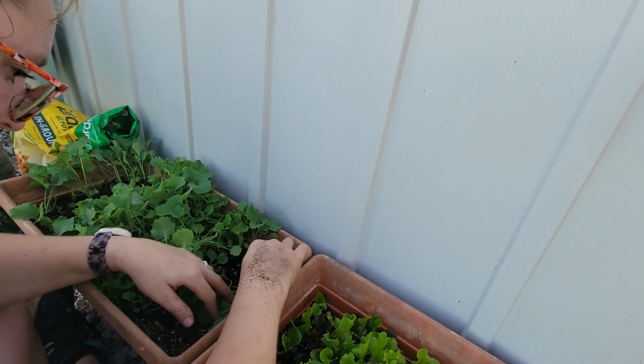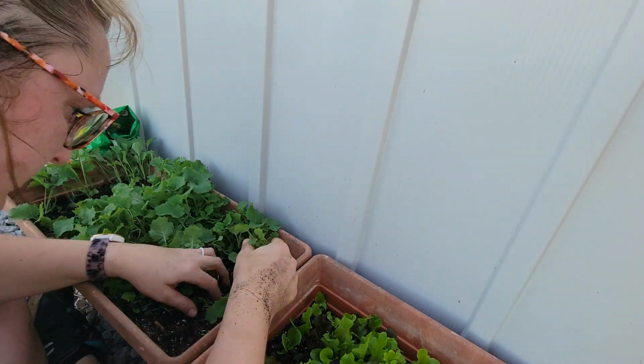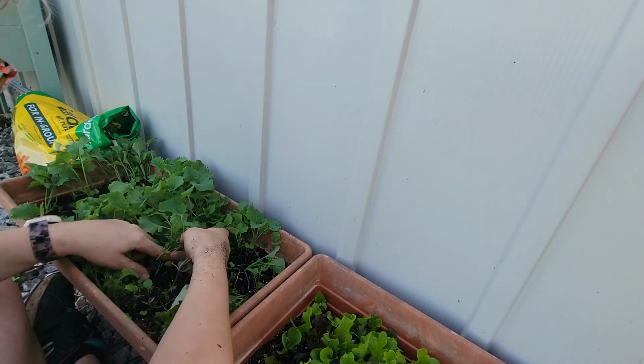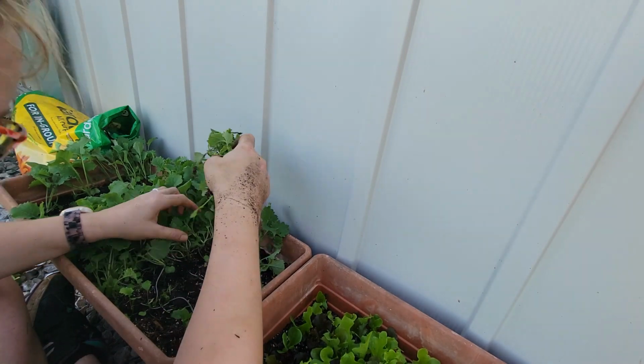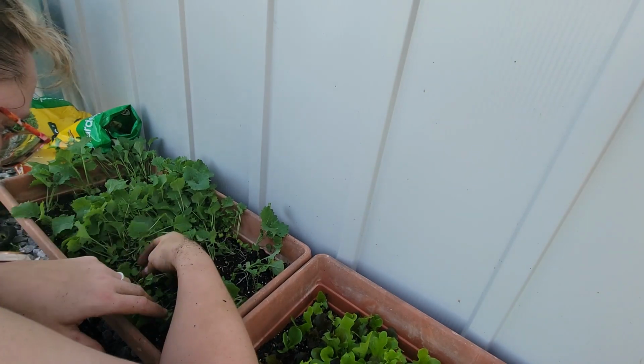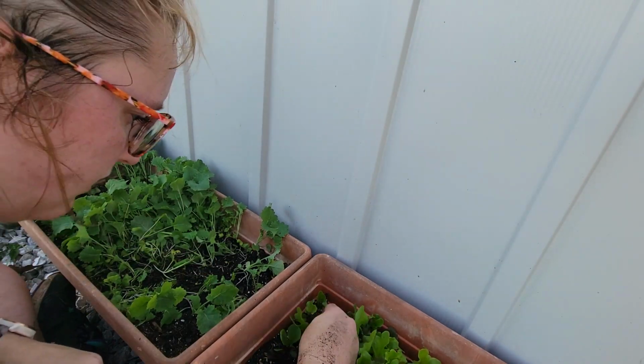Luna pulled up a few of the bean plants. I'm sure it'll be fine. We can always plant more if we need to. And then I thin out a little bit of the greens. And then we go inside because the kids need to go to bed because they're cranky.